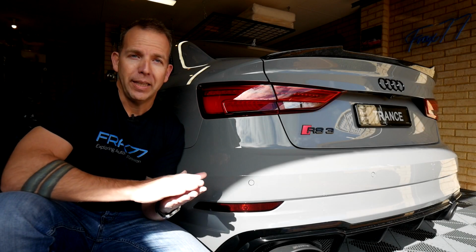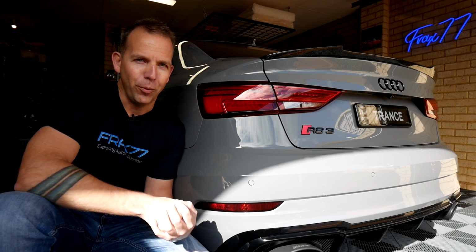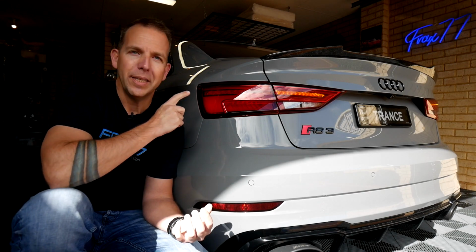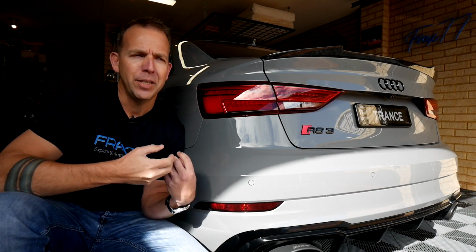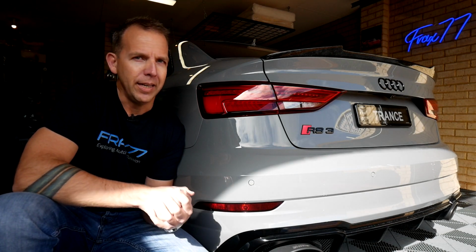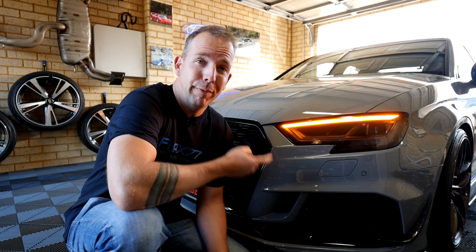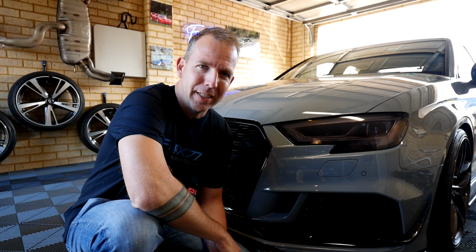Of all the attributes that make the RS3 an awesome car, one of the things that attracted me 2 years ago when I was looking to buy one was the sequential indicators. To me, they exude a bit of style and a bit of class, usually reserved for high-end luxury cars. But I was a bit bummed to find out that the front doesn't have running turn signals.